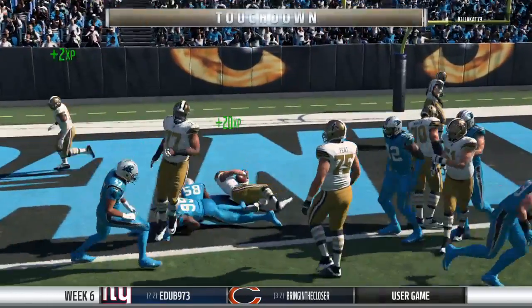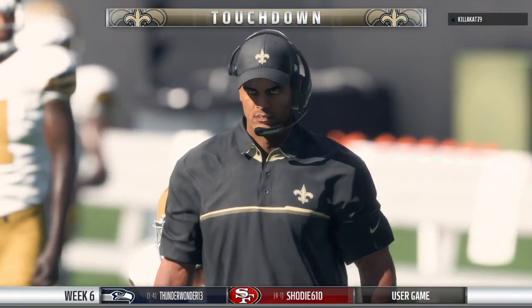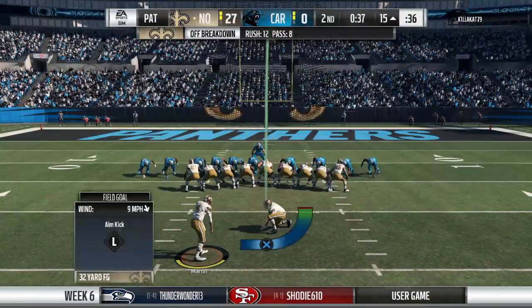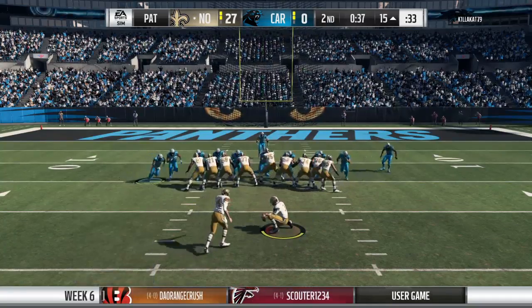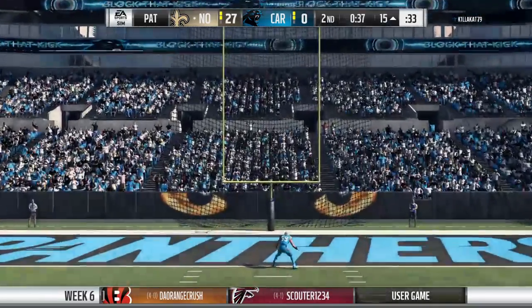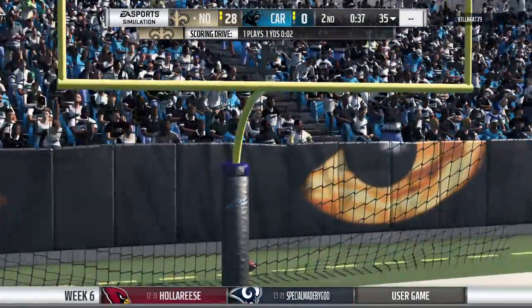And he is in for the score. Touchdown, New Orleans. It's their quarterback with his 2nd touchdown of the game, 4th of the year. And the Saints now add 6 to their lead. It's good, and they stretch their lead to 28-0 now.